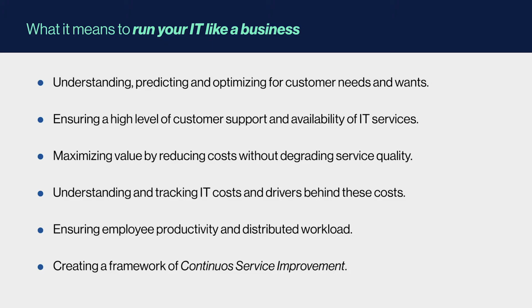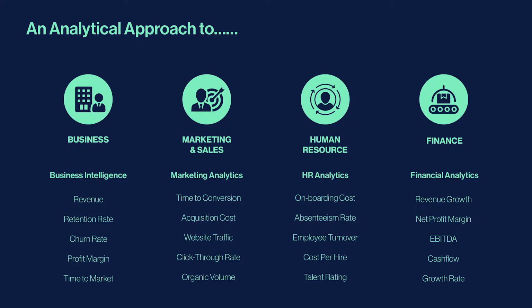Finally, future growth and optimizations need to be accommodated for. Over and above aligning your help desk to the ITIL principle of continuous service improvement, it's important for every business unit to continuously optimize themselves and reinvent to stay relevant in today's fast pace of business. This is where having an analytical approach helps run your IT like a business.